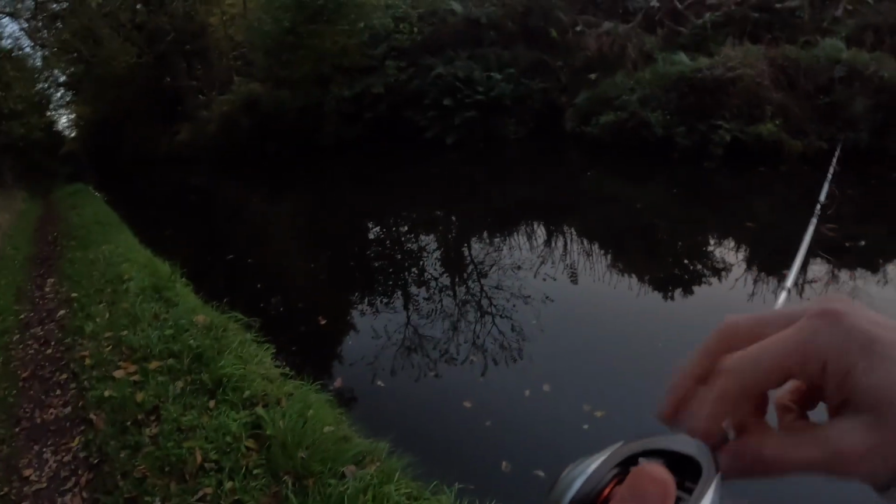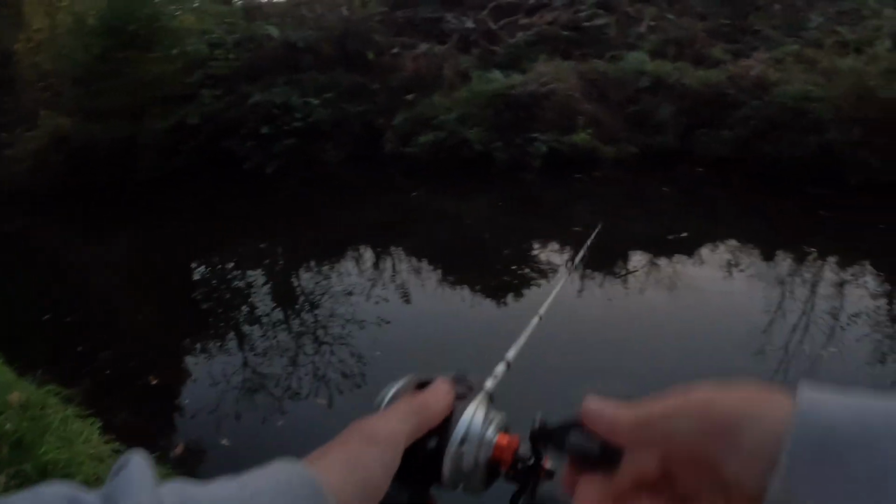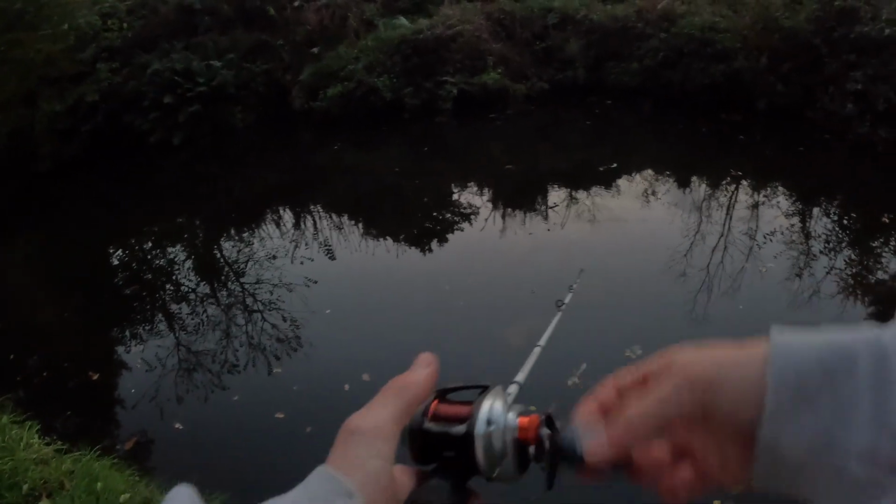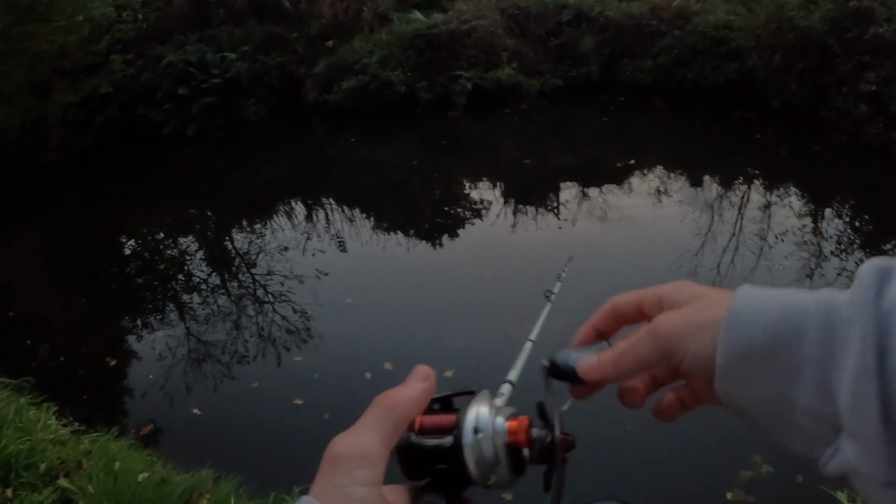I'm back out in the brighter part now, just lure fishing. Oh, got a bit of tangle there. I'm back out lure fishing up here now. It's a lot lighter and brighter, so I think more fish might be up here. I don't know if that's a true statement, I've just made it up. But this is where I released the big perch, so if I could catch him again, that'd be pretty cool.